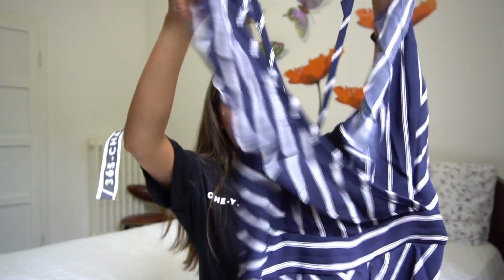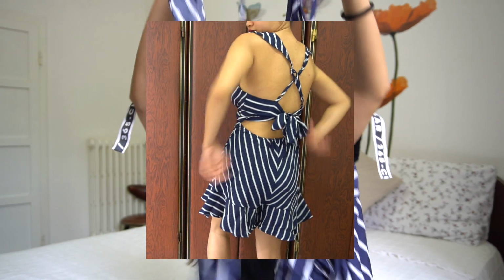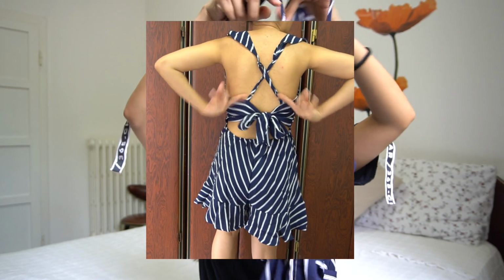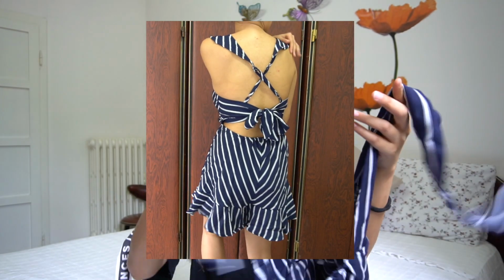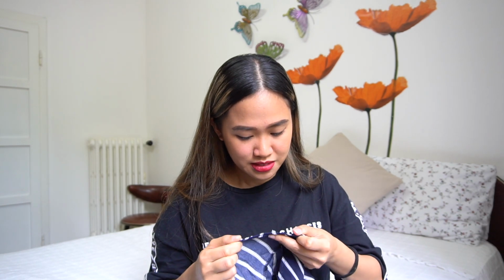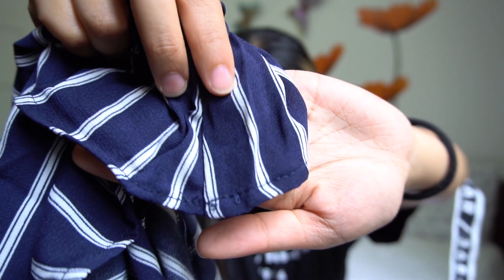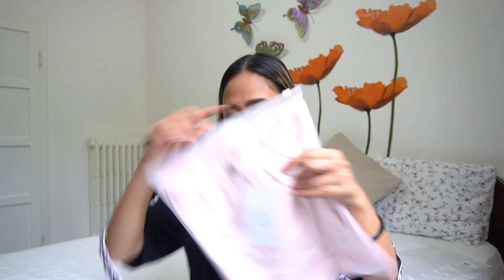In front, meron siyang V-shaped neckline. And then at the back, pa extra, and natatayo din siya na knot. This is so cute. Kasha to sa akin, I know. Ayan, yung tahi lang talaga niya, medyo hindi siya maayos. Ayusin na lang natin. So one down. I love it.